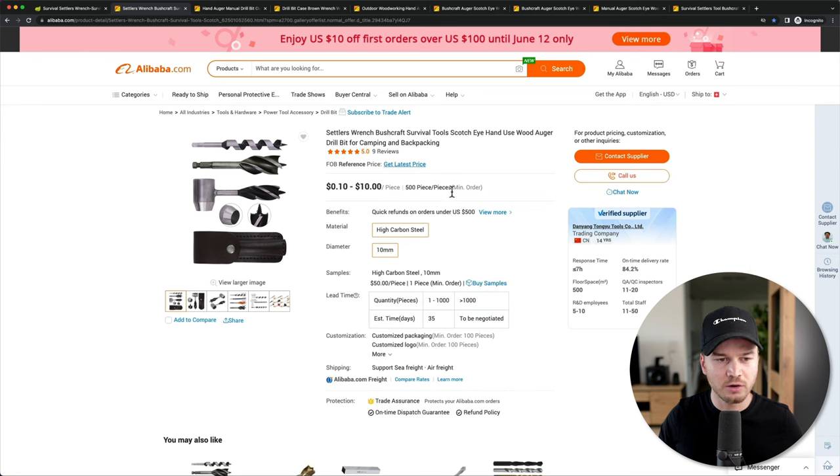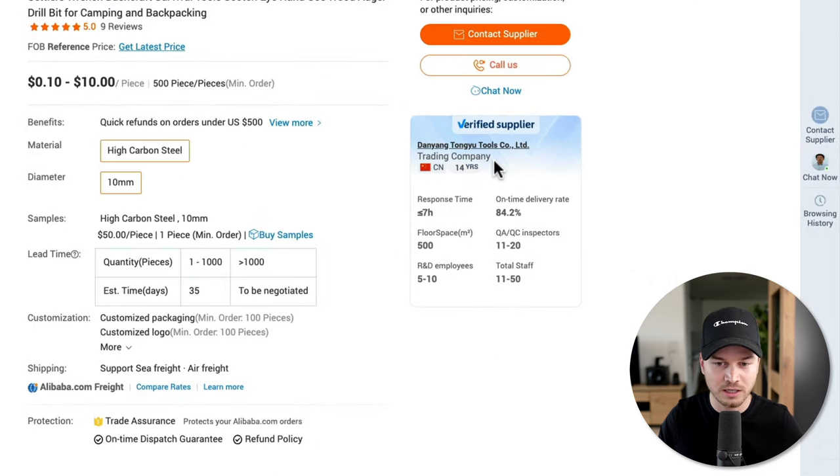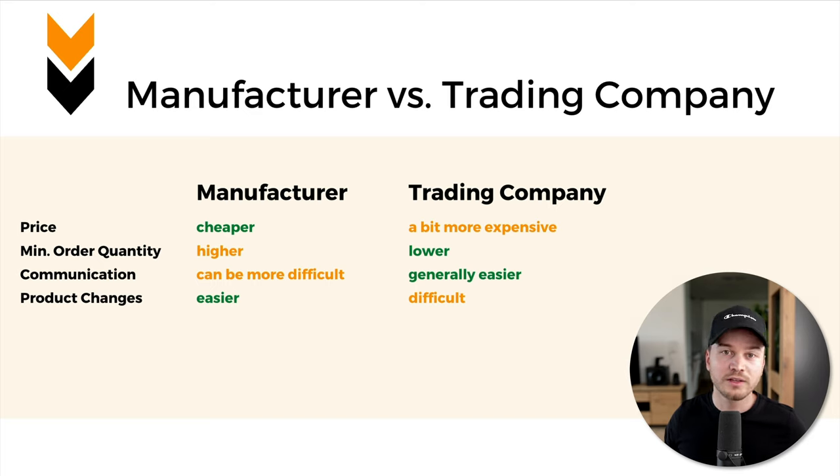So the first thing that I noticed with this one is that this is actually a trading company, which you can see right here. So let's quickly get into the difference between a manufacturing company and a trading company. Like I've previously mentioned, a manufacturer is the actual factory that is producing the products from scratch. And a trading company is just a middleman buying from a manufacturer, like a bulk order, and then they're going to resell that product for a profit.